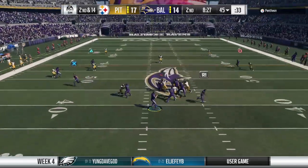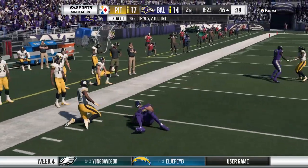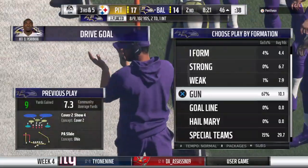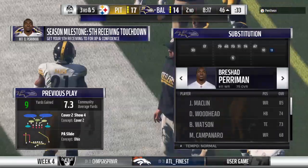They fake the handoff. Now Flacco to pass. And this one caught by Max Williams. And he'll take it down shy of the 45 at the 46. And they'll get 9 there as that sets him up better for third down.